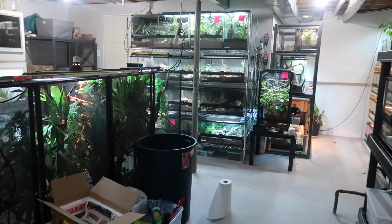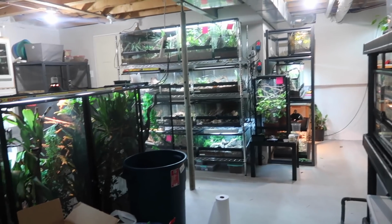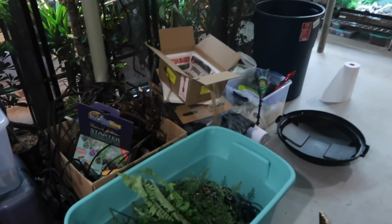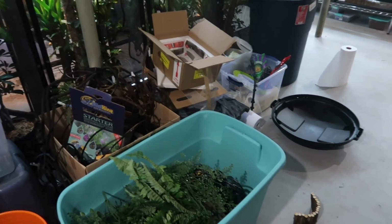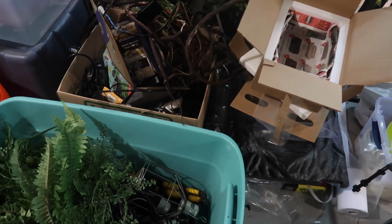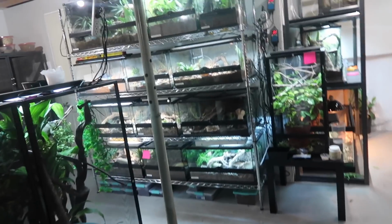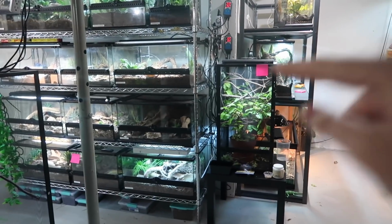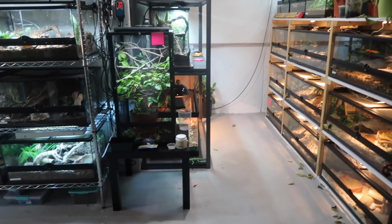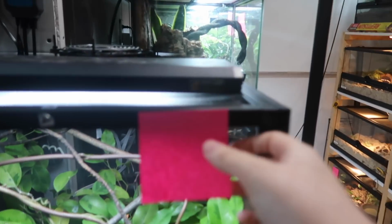Okay, so all of the lights are already on in the pet room here. All of the lights are on timers, so they usually do turn on before I get down here. As you can see, this room is kind of a disaster right now. I've been working on a lot of cage upgrades and stuff, so I just have a big mess down here, but all the animal cages are fine. And in case you're wondering about all these pink sticky notes, that was just something I had for my pet sitter, so I can go ahead and take those sticky notes off now. So I guess I will go and do that.